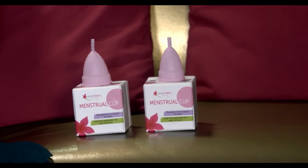Sets you free. Most period products can make you feel uncomfortable during activities like dancing, swimming, yoga or other outdoor activities. But menstrual cups give you the freedom to enjoy your day as you wish. You wear the cup and forget about it for up to 12 hours. Worth a shot, right? So, go ahead and enjoy your outdoor activities and let the Everteen menstrual cup take care of your periods without interrupting your flow.